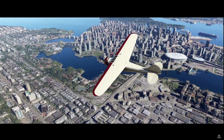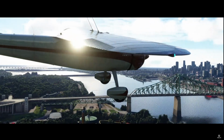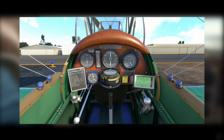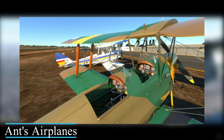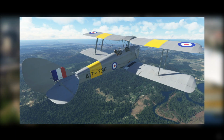For the vintage lovers, we have the Tiger Moth from Ant's Airplanes, finally unveiling at the marketplace this week. This category needs more attention. The vintage kind, and we have seen plenty of other categories at the sim. The first project from this team, by the way, where the iconic biplane has been a successful conversion from previous platforms. Yes, a highly popular project at both FSX and Prepar3D.